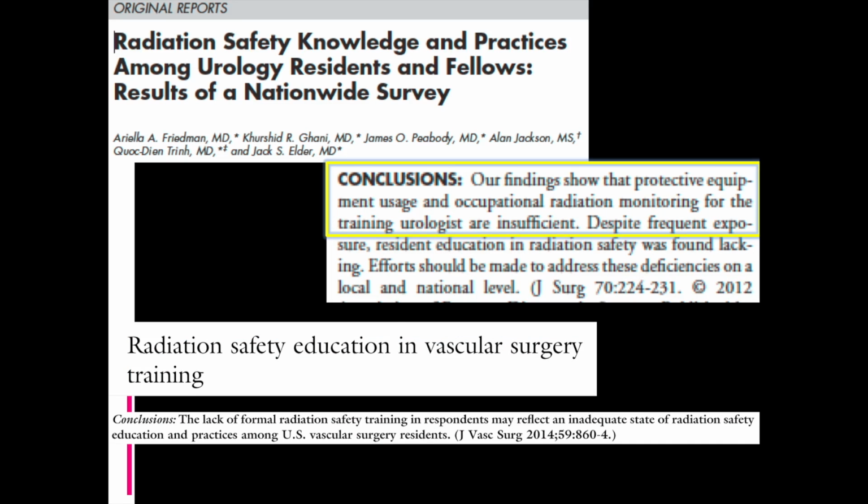The knowledge about fluoroscopy is actually remarkably low. In terms of the actual training, one paper reports on surgery residents, specifically urologists, who find that their training is insufficient. And in vascular surgery, the lack of formal radiation safety training makes their training and safety efforts relatively inadequate across the country. These are slightly older papers, but hopefully residencies are tailoring their programs to give at least some exposure to radiation training as you go. So just keep that in the back of your mind too.